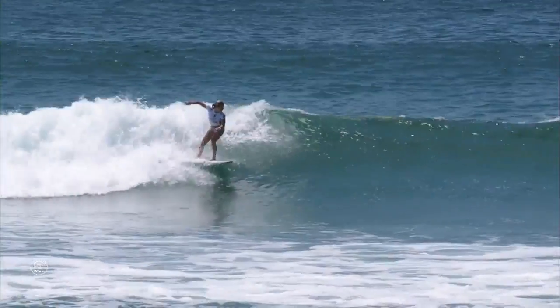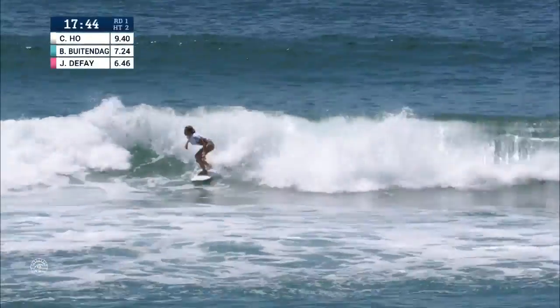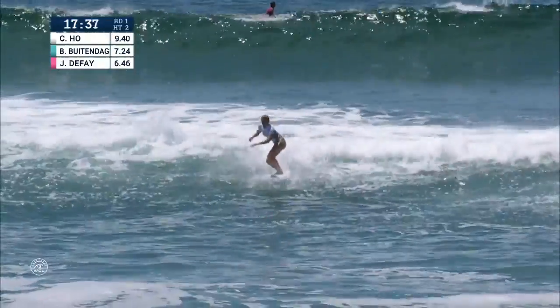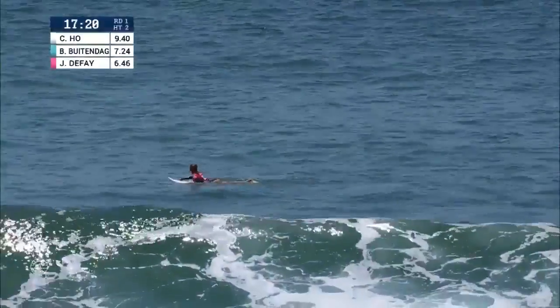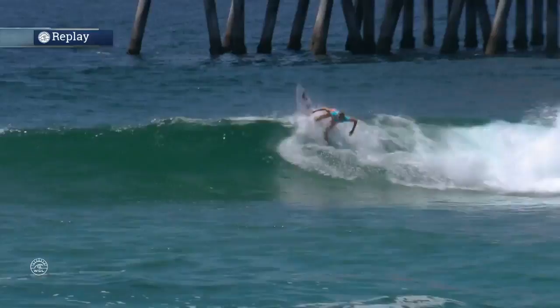There's the final with 3-time world champion Carissa Moore, taking out the biggest names on the top 17 for that victory. Now we'll catch up to Coco Ho, weaving her way on her backhand, runs to her forehand to finish, and now runs out of water. Sometimes her backhand is often talked about as her strength, and she got to do a little bit of everything on that wave.